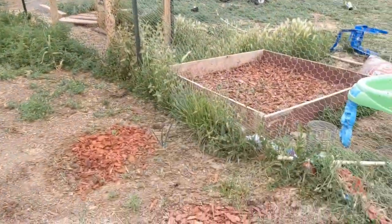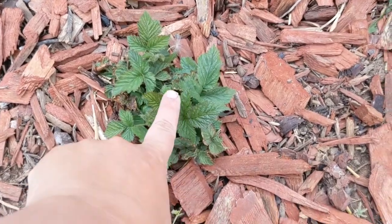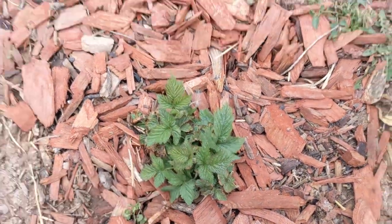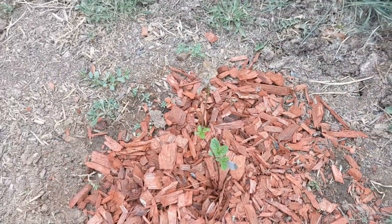And then over here, I have two blackberry bushes and they are starting to do really well. That's what we have done so far. I'm really excited. And we still have our blueberry bushes that we've planted, strawberries, and I will show you the bleeding heart bush really fast because it's looking really awesome too.